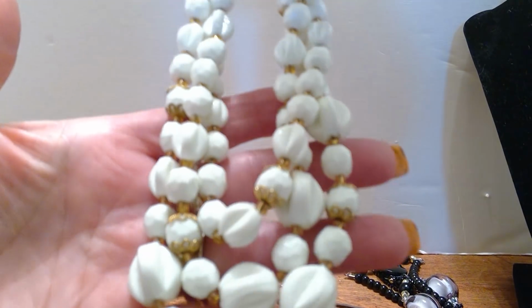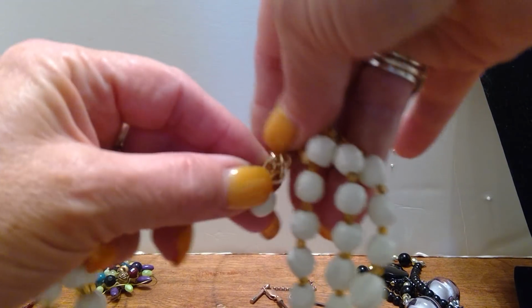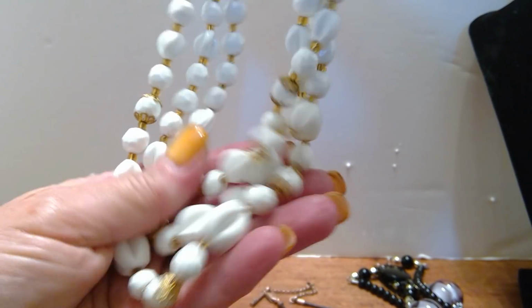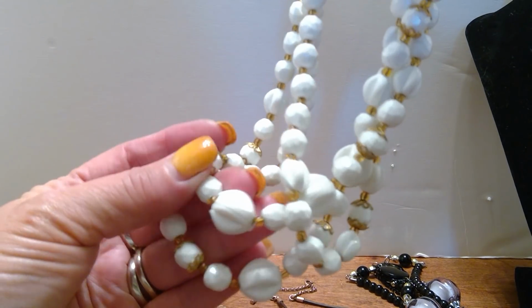And these are white acrylic beads, which I do not get, and they do have a vintage hook. So these are older, and they're good, heavy acrylic beads. The little gold end caps.